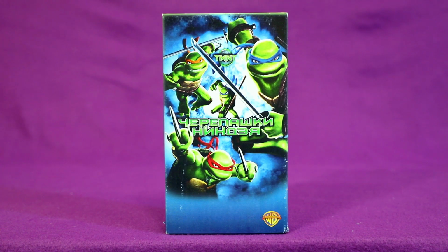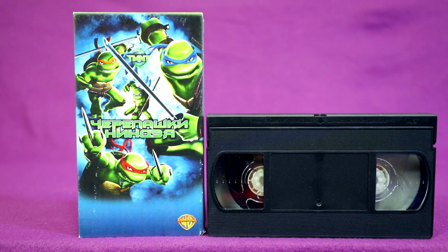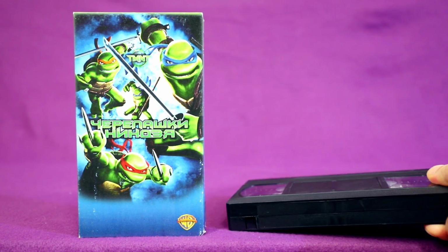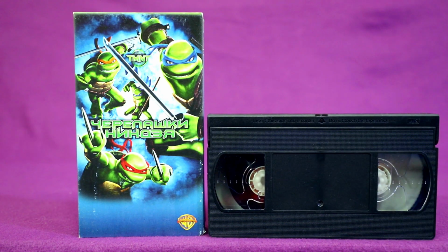And here is one of the most oddball releases of the TMNT movie. This is the Russian VHS. You might be thinking that's a bit odd, that this 2007 movie actually got a VHS release. Well, as far as I can tell, this might be the only VHS release of this movie. And it is absolutely a bootleg, even though they nicely included the WB logo on it.